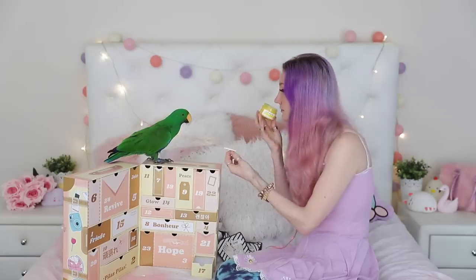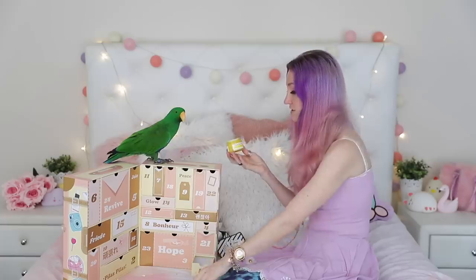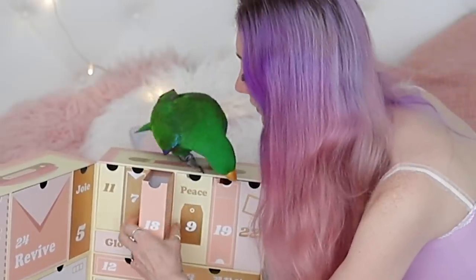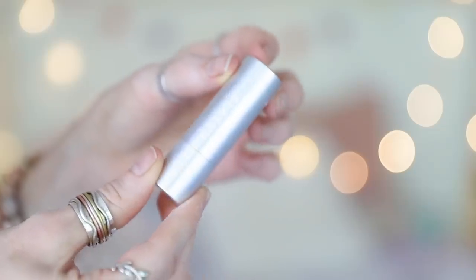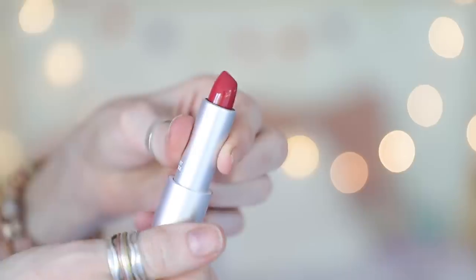Oh my god. It smells delightful. It smells like limoncello. So this one is a sleeping mask and I'm not ready for sleep yet. I'm only up to day 17. I have many more days left to unbox. So this one I'm not going to apply, but it does smell like limoncello and I'm sure it's going to be delightful. 18. Urban Pearl Station Velvet Lipstick in the shade Marsala, number 5.